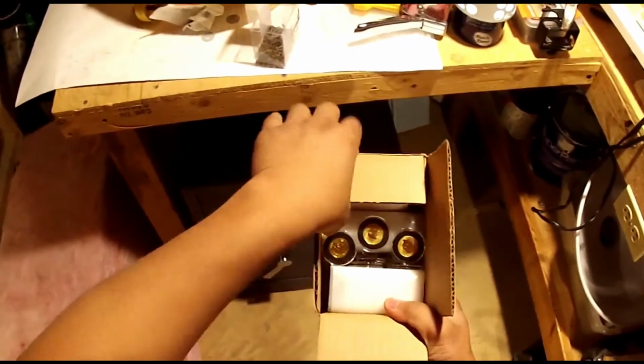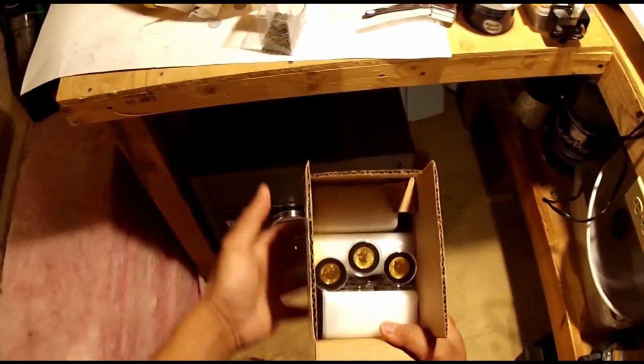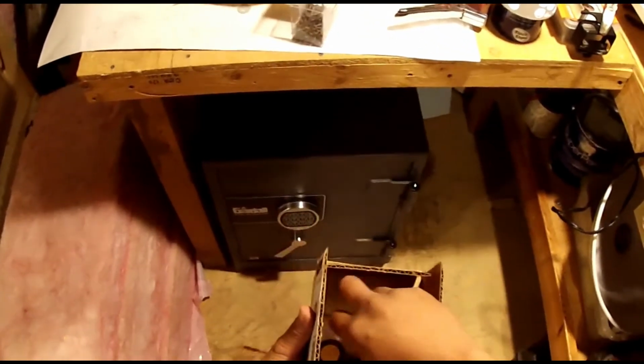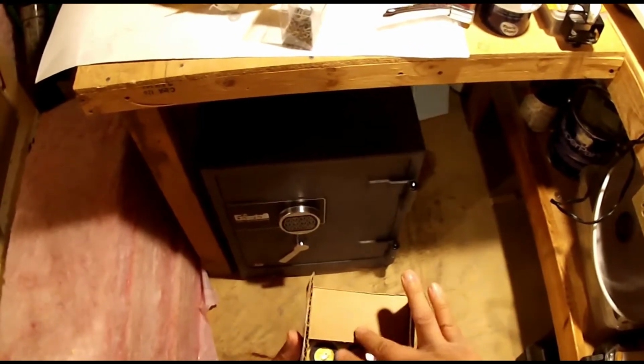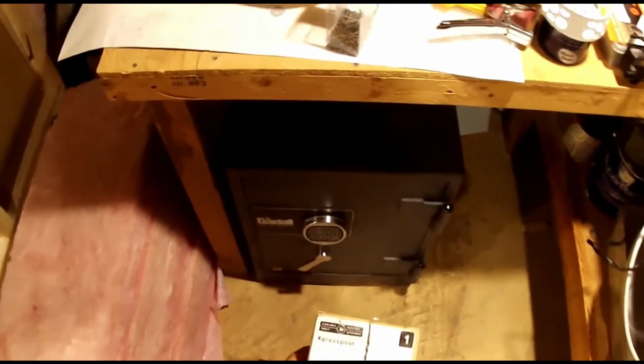But unlike Richie Rich's parents, I keep my physical gold and silver at home, and that's why I needed a safe. But I understand that if thieves really wanted my gold and silver, they could get it from me at gunpoint.